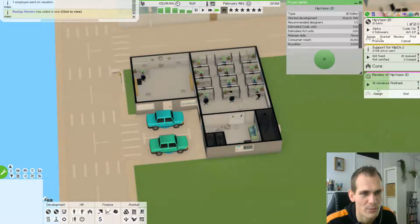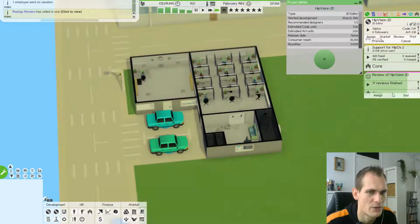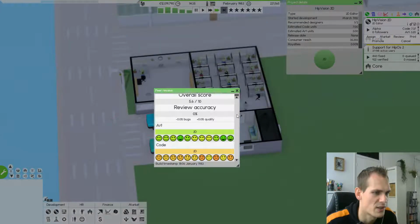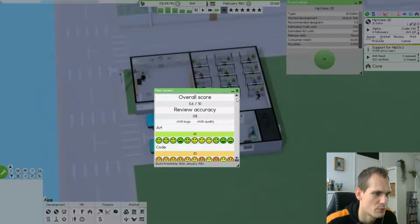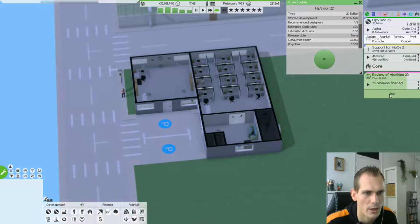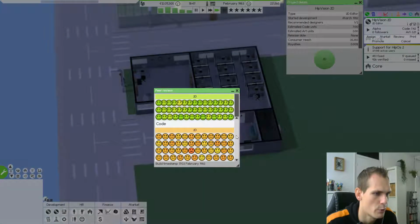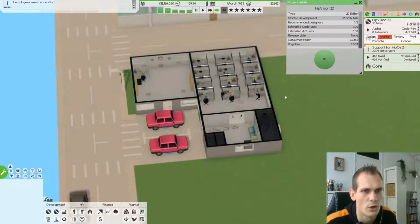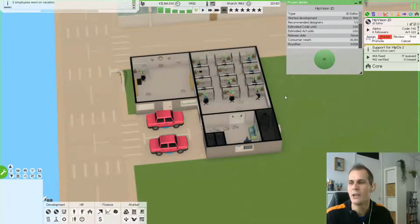We're gonna do one more team review and see what we think about ourselves now. Since now we're over the estimated units, that's good enough. We are at a 5.6, so yeah, 5.6. We should still work a little bit harder. We're gonna do an outsource review, see what other people think about it. That's enough. 5.1. Still need to work on the code, of course. That's good enough. But yeah, this is gonna be the end of this episode, guys.